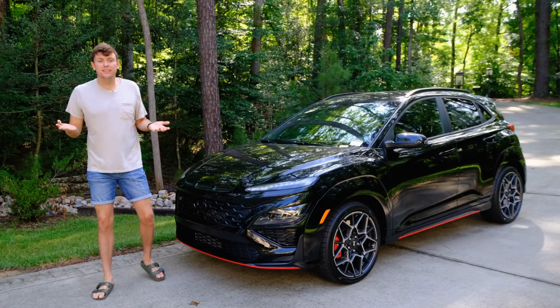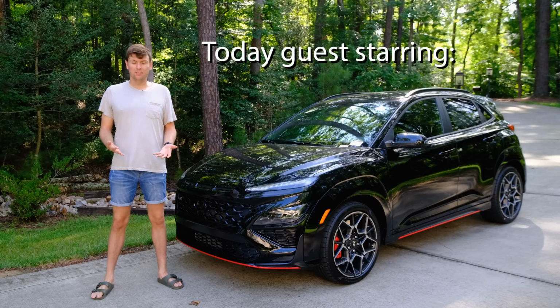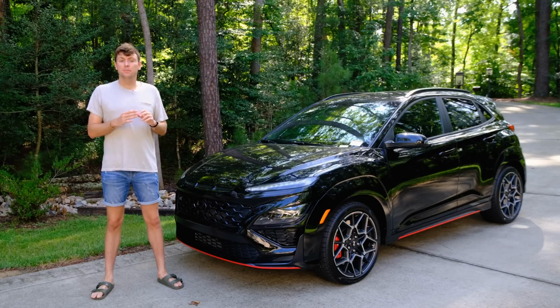Today I'm getting a chance to test out one of Hyundai's N models. Finally, I found you, Sonic! Put those grippers away! The all-new 2022 Hyundai Kona N to be exact.